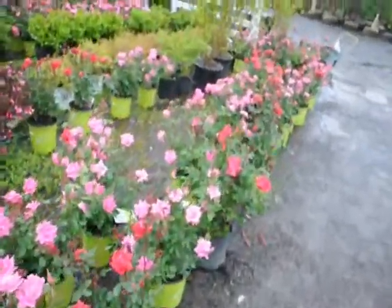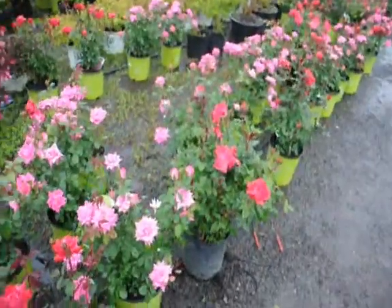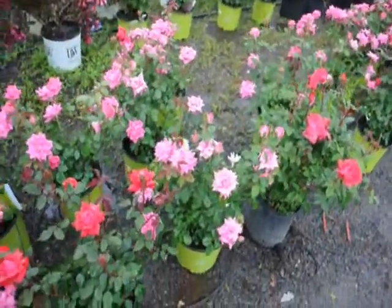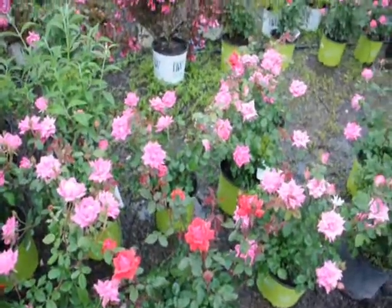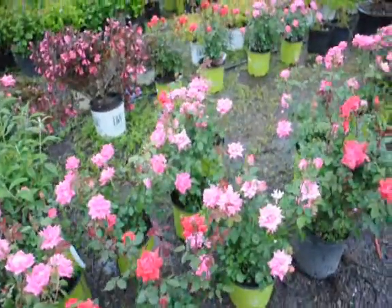Makes a great floral display, and it's also a little bit on the deer resistant side because deer don't like to, you know, mess around with the thorn of the knockout rose too much, but they will browse it somewhat.